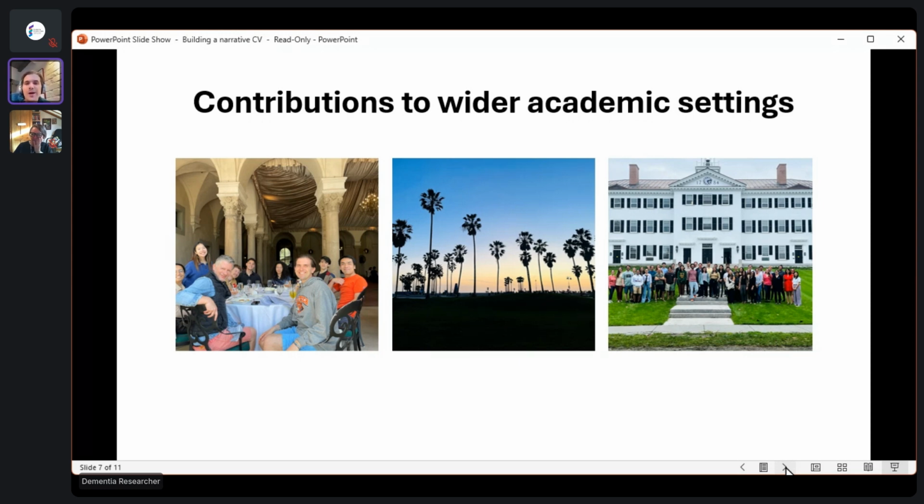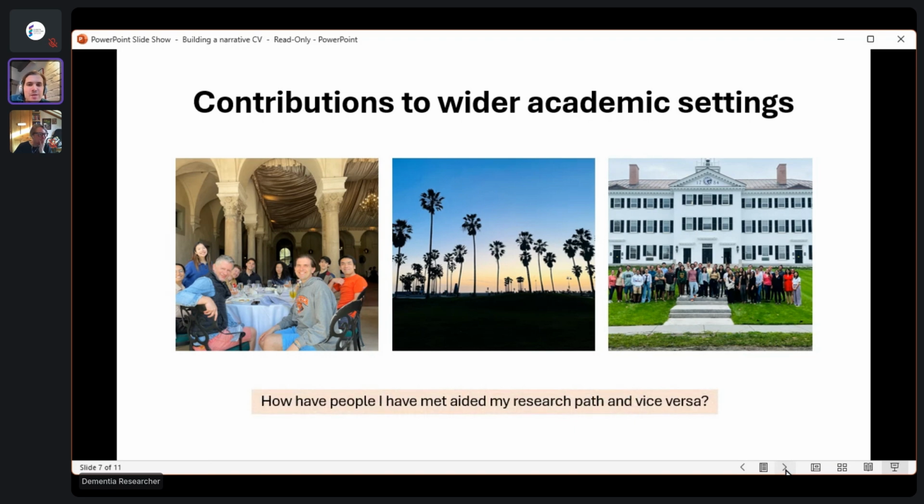And the work-life balance as well, other aspects of academic life. Having experience can really shape the way that you see your work-life balance, the way that you think about academia as a field, and it shows that you're open to different ways of living as an academic. So how the people I met aided my research path and vice versa is something to think about when you're including this in a narrative CV.